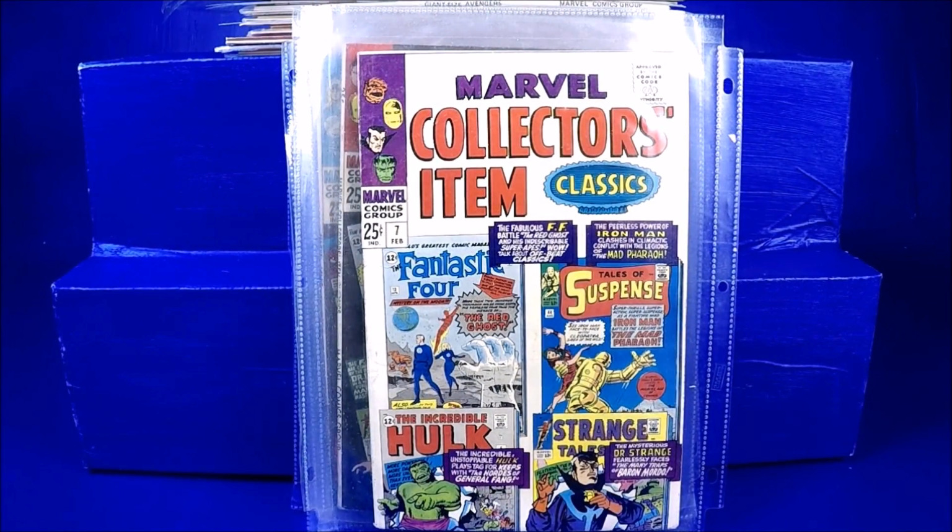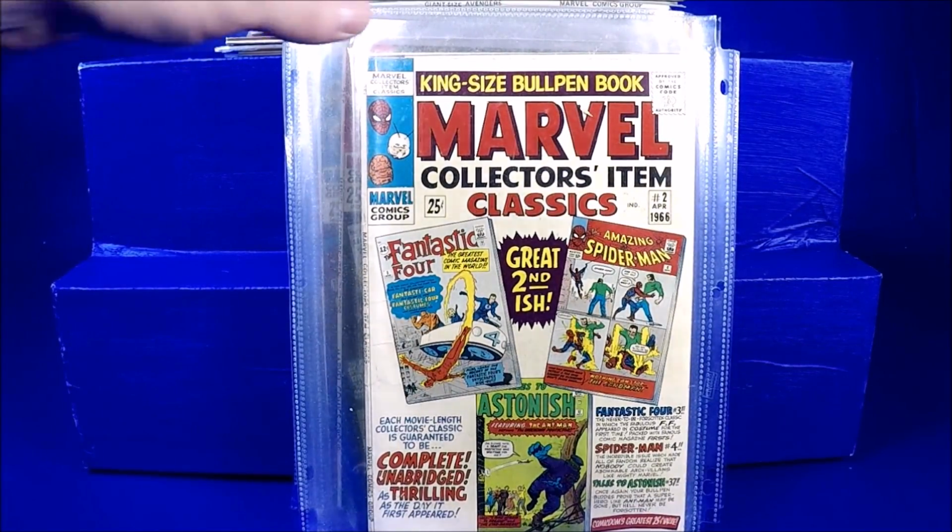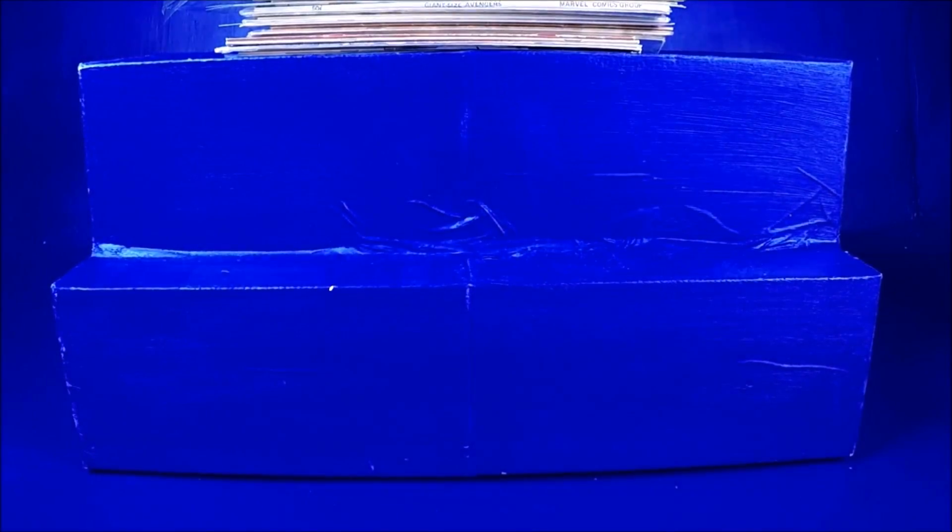And Marvel Collector's item number 2. So for $70, I thought that was a pretty awesome pile of stuff. Okay, let me find what else I got this week.